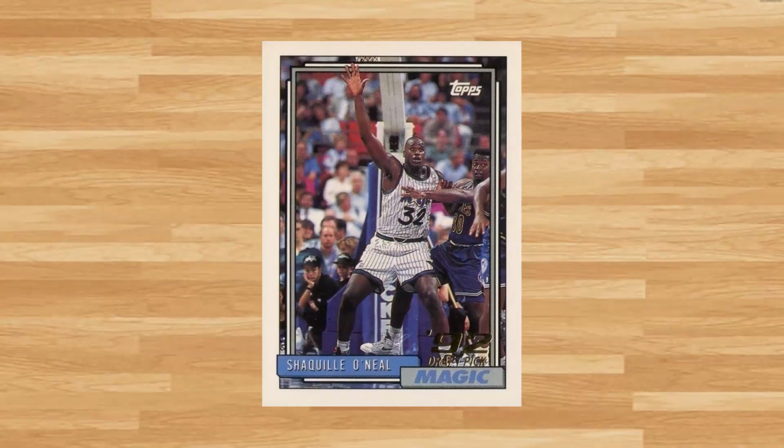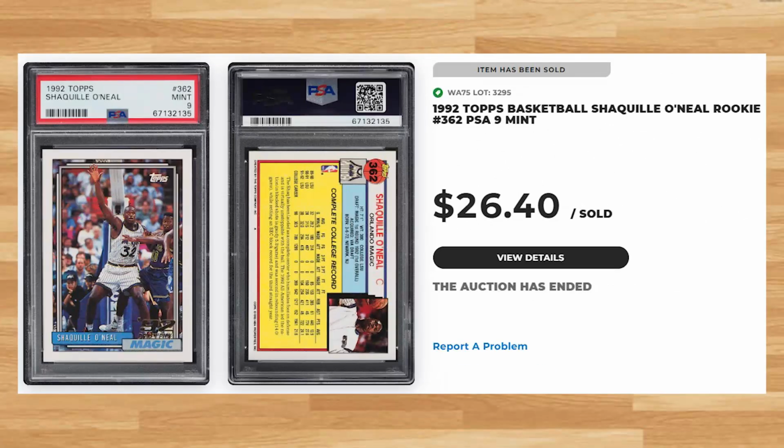Up next at number 29 is this 1992 Topps Shaq rookie, card number 362. This was a PSA 9, and it also sold for $26.40. This price is on the higher end of what a PSA 9 of this rookie has been going for recently, while a PSA 10 will currently set you back around $130.